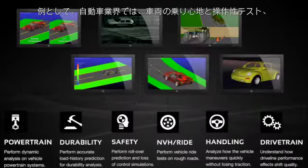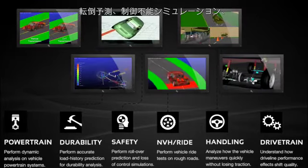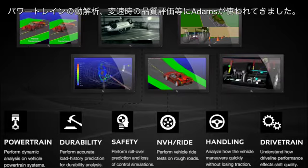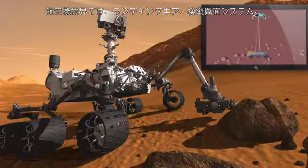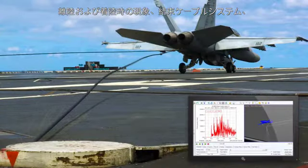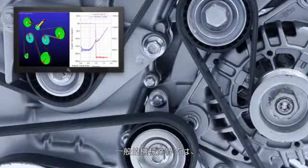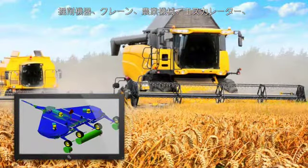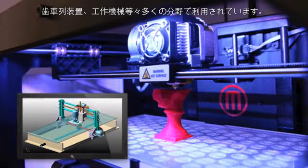For example, in the automotive industry, Adams is often used to perform vehicle ride and handling tests, rollover predictions, and loss of control simulations, powertrain dynamic analysis, shift quality evaluation, and so on. In the aerospace industry, engineers apply Adams to perform dynamic analysis of the landing gear, control surface systems, takeoff and landing events, arrest and cable systems, and vertical takeoff jet. In general machinery industries, Adams is utilized in many areas, like mining equipment, crane systems, agricultural machinery, escalator systems, gear train mechanisms, machine tools, and many more.